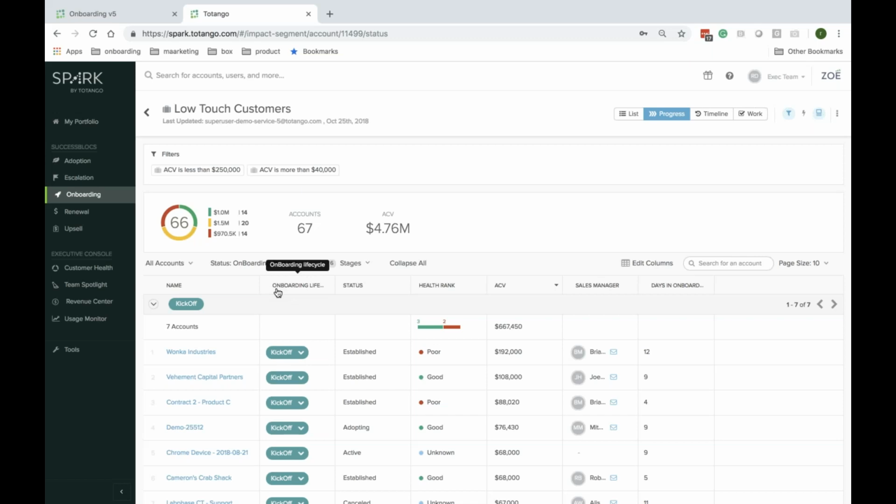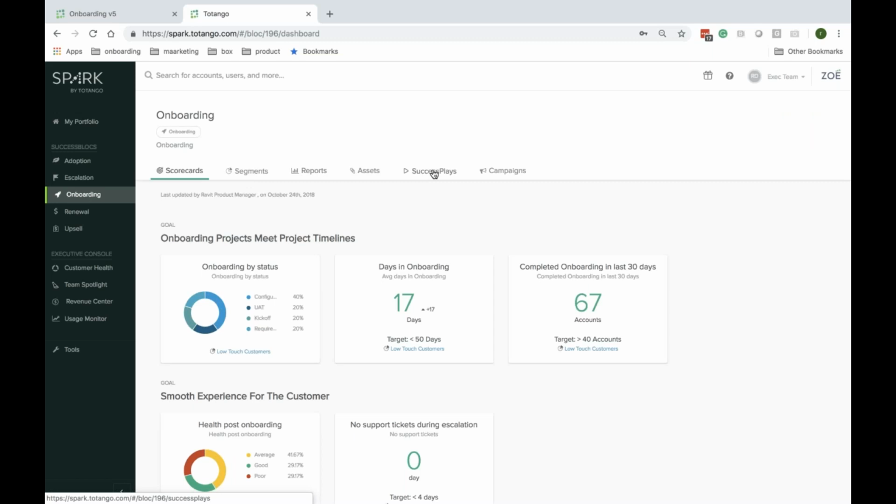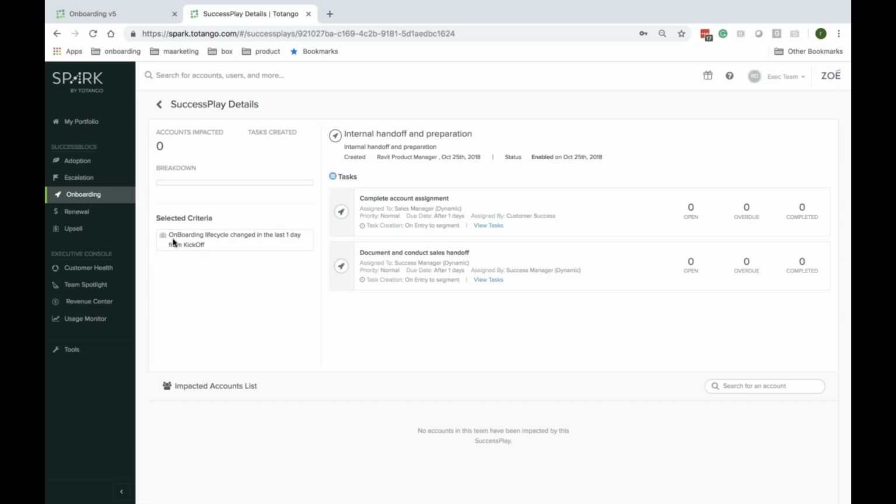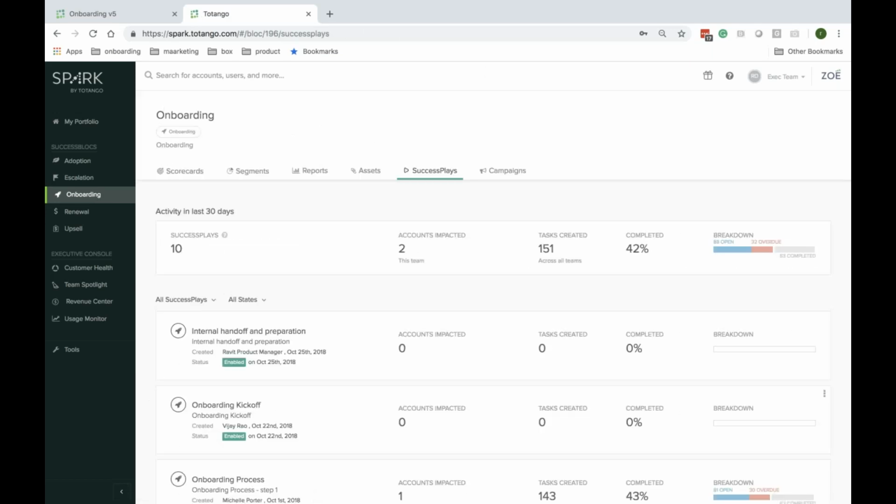In this example, as you can see over here, I might see that there are accounts, as we mentioned before, that are stuck in onboarding, and I'll go ahead and define success plays for those accounts in order to make sure that they will not spend too long in onboarding. If I go to the success plays, I can see that I have a success play that is looking at internal handoff and preparation and making sure that customers will not get stuck within that stage. Each one of the success plays, as you can see over here, can verify within the segments data what's the status of customers and whether I should be taking an action in order to drive a specific behavior with those customers.